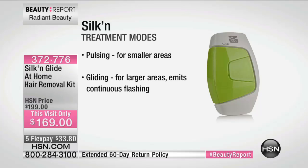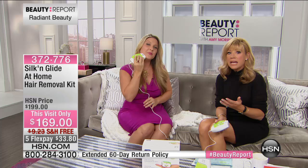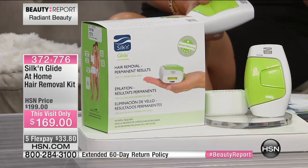So this is when you want to start to buy hair removal systems. You don't want to start doing hair removal in the summer. I didn't know this because you told me, Amy, that's when you have to be out of the sun. Right. So what we're offering you now is a way by next spring, spring break, summertime, whatever, you are hair-free.